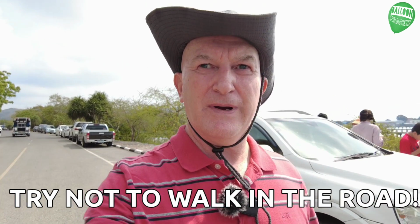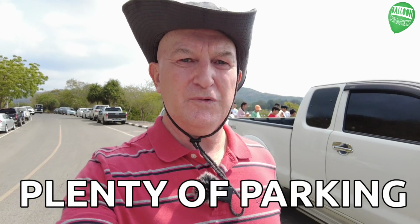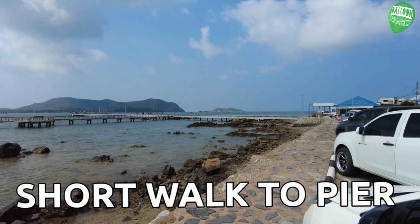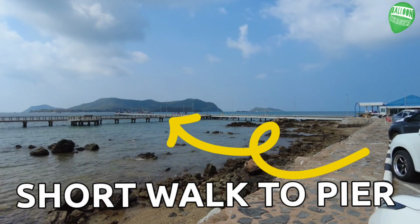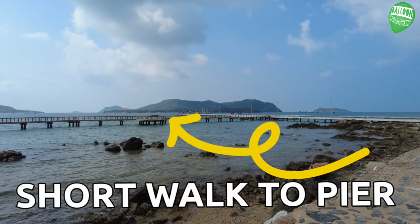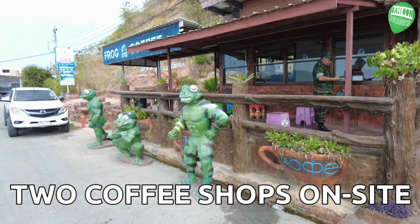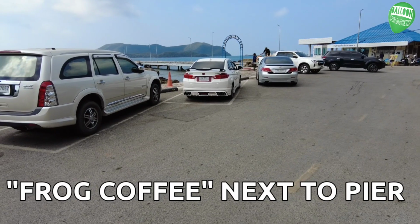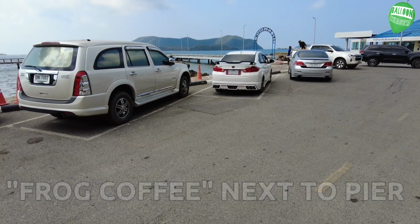As you can see around here, most people have come with their own car. If you come with your own transport, there seems to be plenty of places to park. Once you're down here, it's just a question of following the crowds really, because that is the way that people are going to get on the boat, and the boat goes in about 10 minutes. And there's two coffee shops on site as well. This one's called Frog Coffee, and this one is right down by the pier where the boat leaves to go to Koh Samae San.